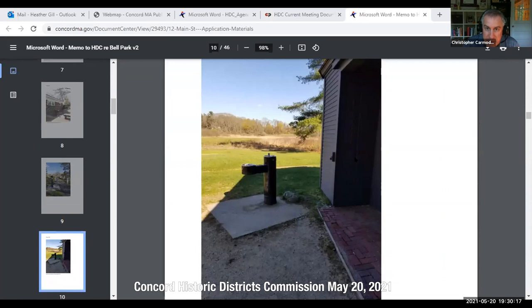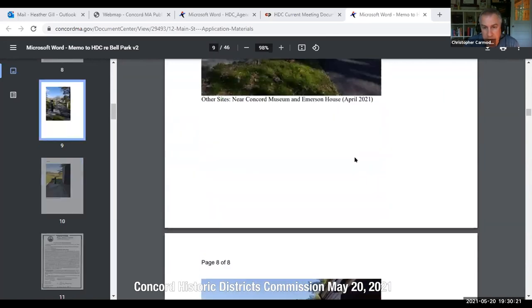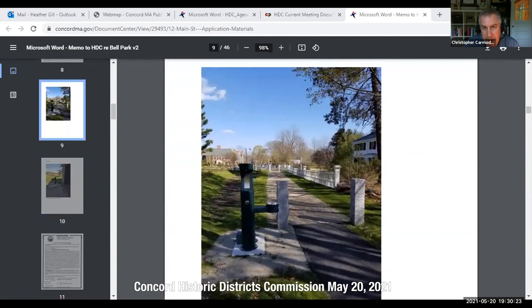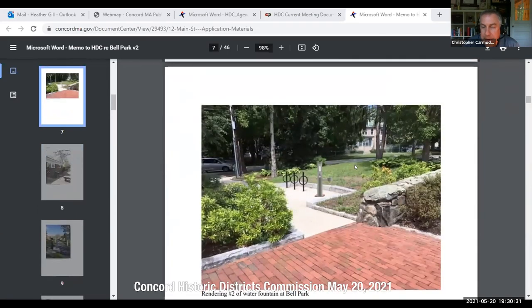And it's generally used in Concord and other towns as being kind of a neutral function. And yeah, so Melissa, I don't know if you have anything to add to that.